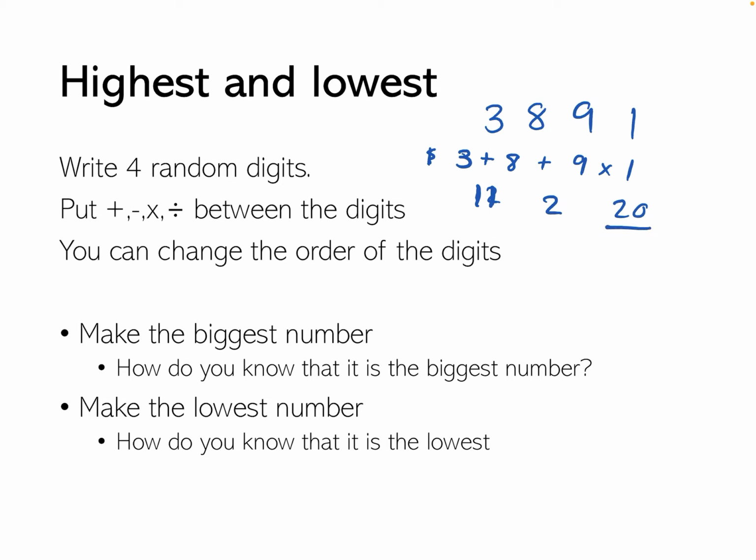There was my answer. Maybe I'll do 9 add 8. Take away 3 divided by 1. 9 add 8 is 17. Take away 3 is 14. Divided by 1 is 14. I made a lower number.